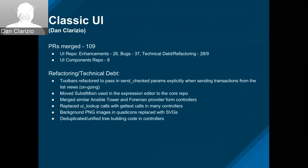What we should see after the next sprint is enhancements drop, bugs rise, and tech debt probably go to almost zero, because we don't want to be putting tech debt in while we're trying to clean up the bugs in the release. Also some PRs merged in the components. As far as refactoring and technical debt, I'm not going to read through these, but usual mix of fixing up some mix-ins, consolidating code, deduplifying and merging code together, some IETN in there, as well as our continuous striving to replace the PNG images in the product. Next slide, please.